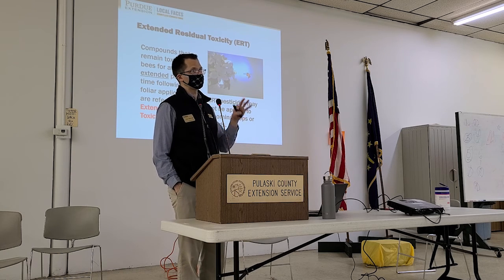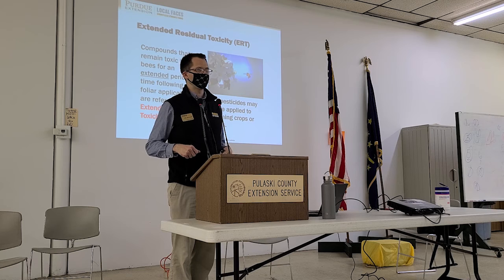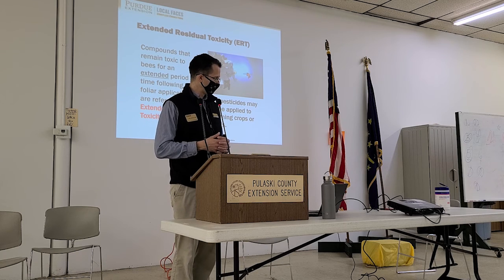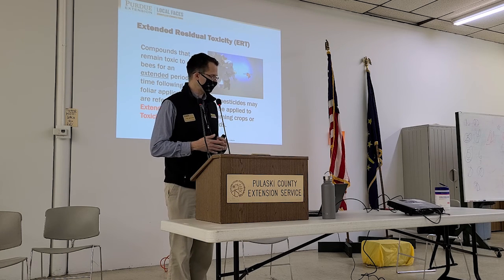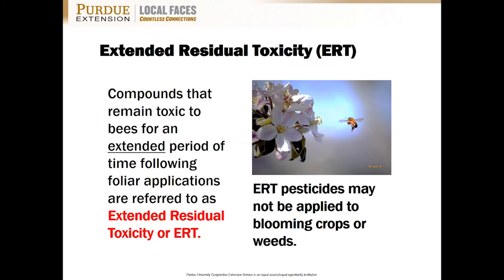And then there's extended residual toxicity, ERT, for an extended period, which they don't really define what an extended period is, following the application. So these pesticides may not be applied to blooming crops or weeds. So we're trying to remove that risk for the bees.